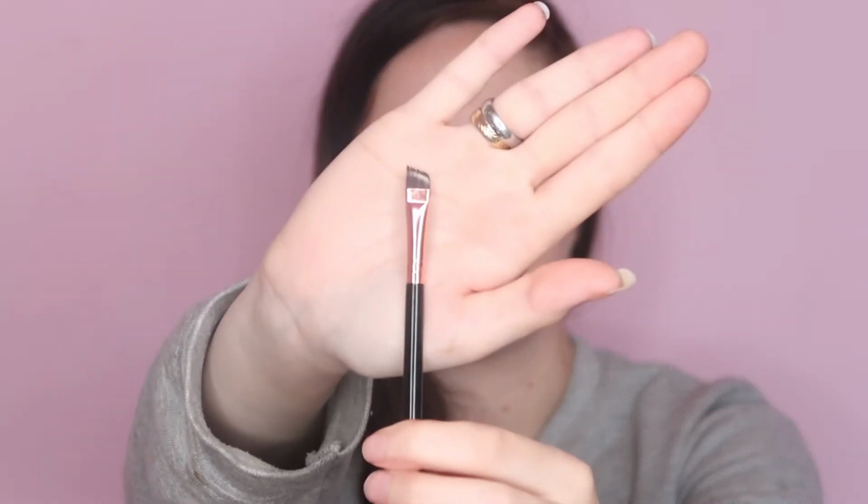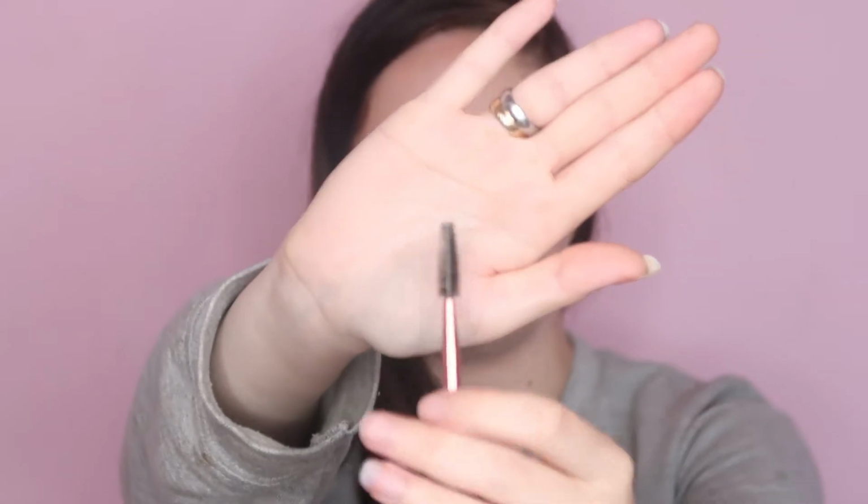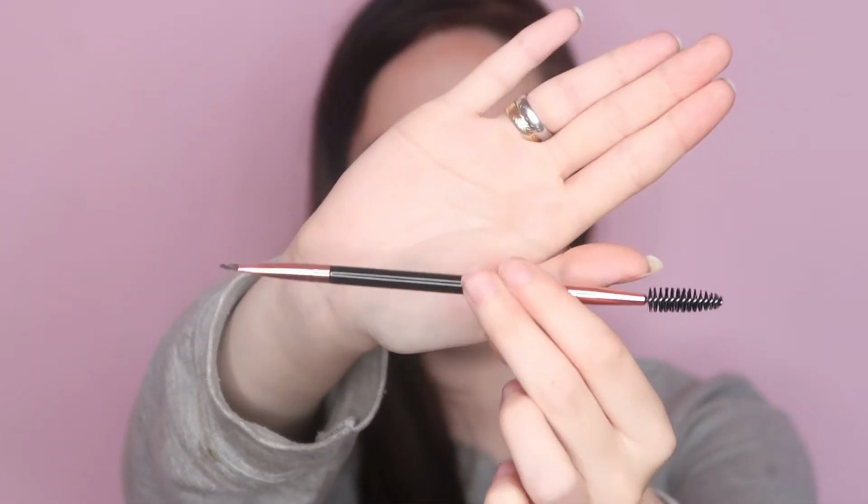So you guys know the drill. I brought you in a little bit closer so you can see what I'm doing. I've already done my brows, and for my brows I use the xoxoxoxox C107, and I adore this brush. It's got the angled brush on the end, and it's also got a spoolie for brushing up your brows as well. I'm going to apply my eye base now, and I'm going to use the C110 brush.